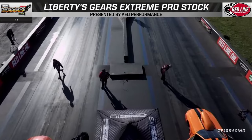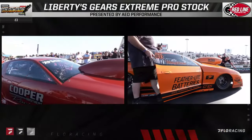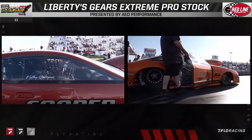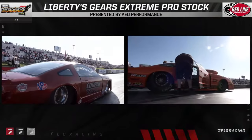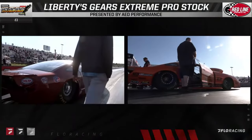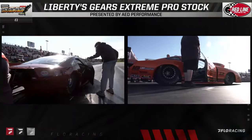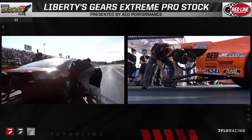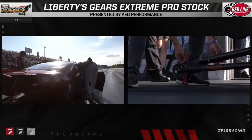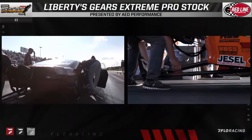So when Lester Cooper rolled through the water box to do his burnout, it was non-existent, fortunately. So problems early on into the run here for Lester before they even reach the restage beam. So I'm sure Johnny and his team has noticed that. Still got a job to do at hand and cut the beams and go A to B as your number one qualifier.